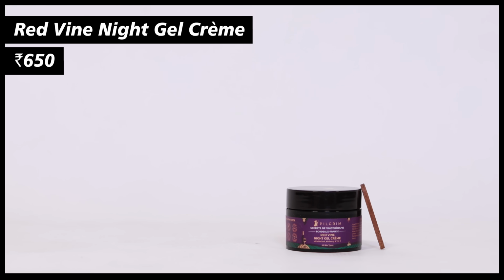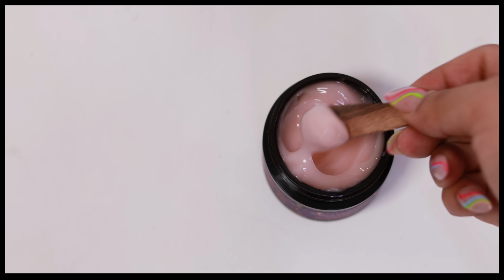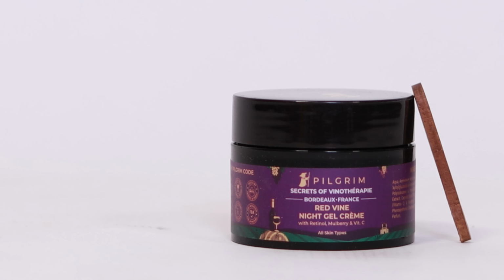Now as the name suggests, it's a gel consistency, so it's extremely lightweight and easy to apply on the skin, and it works like a mask of sorts almost throughout the night time, so there is no transepidermal water loss happening. But what I love about this is that not only does it have wine extracts, it also has retinol in there in a beginner friendly amount.